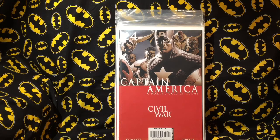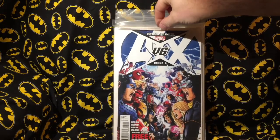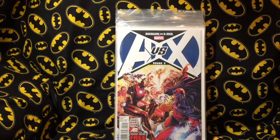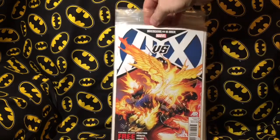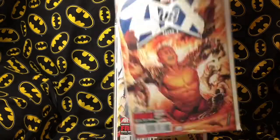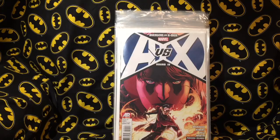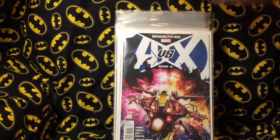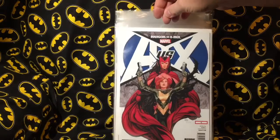Okay, still running on that less than 30 bucks, and these books come in. I was a little bit concerned that these books might not be top flight, and these books are all top flight. Very, very nice. Avengers vs. X-Men number 1, number 2, number 3, number 4, number 5, number 6, number 7, number 8, number 9, number 10, number 11, number 12, and then this is the What If version of this, and then also we have number 0.